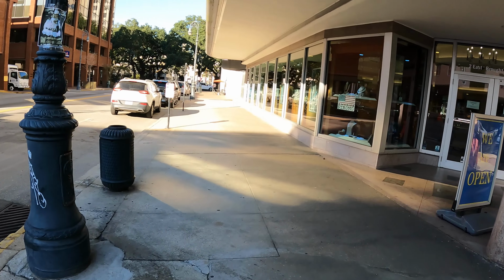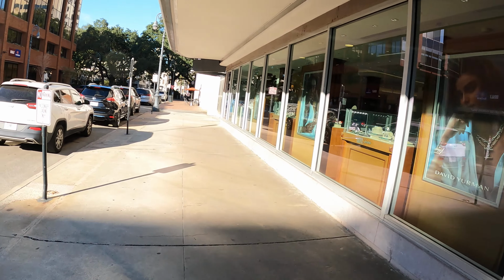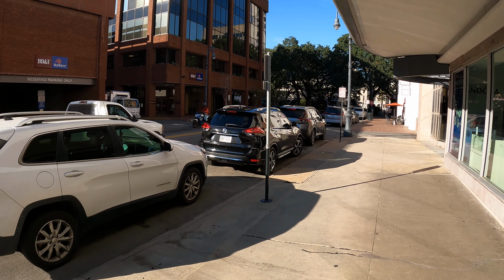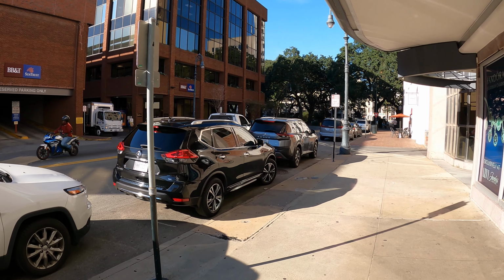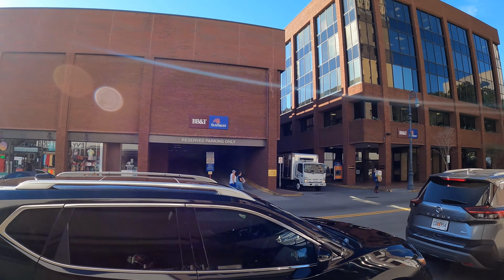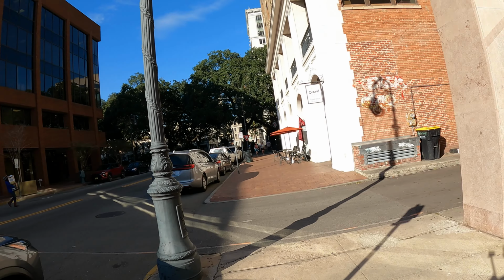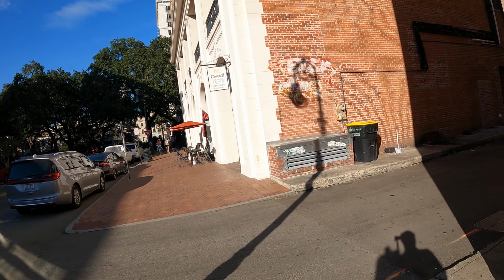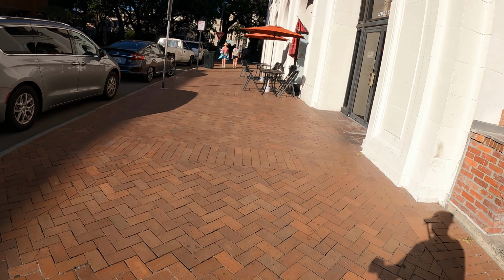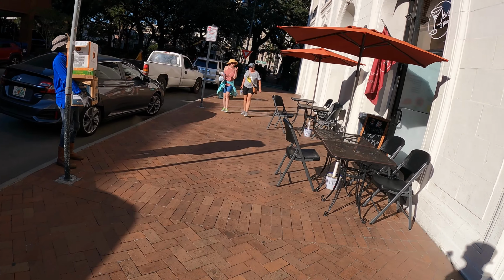Going on, as you can see. Nothing like getting the real feel walking through the city itself. And you have parking garages everywhere. And this is the SunTrust Bank. They got reserved parking, maybe for their employees and customers. And there are people in alleyways everywhere, workers.